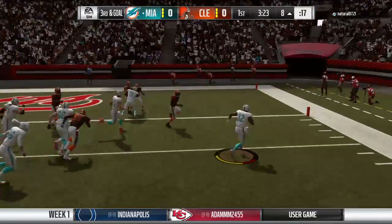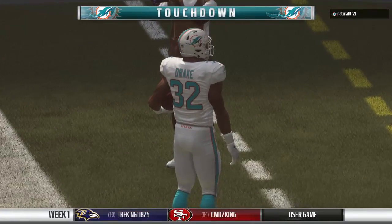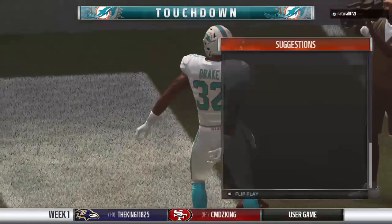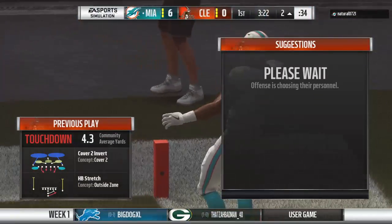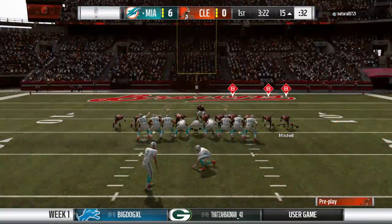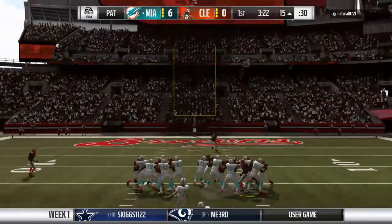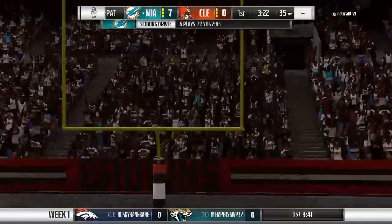Tannehill hands to Drake. And he will take it in for a Dolphins touchdown. Kenyon Drake, an 8-yard touchdown run. And the Dolphins are going to take a first quarter lead. Able to punch it in on third down makes it easier for those guys on the sideline. They didn't have a fourth down decision to make.